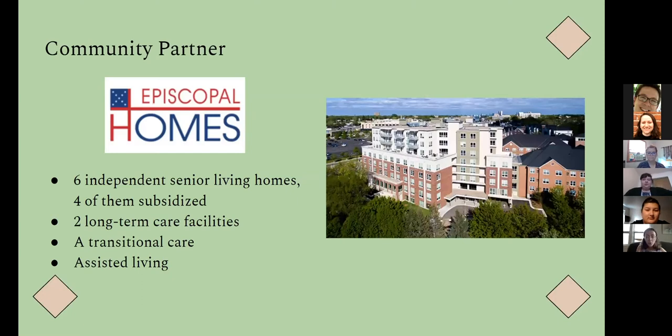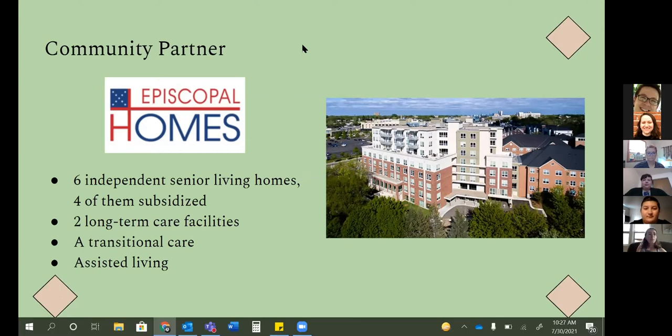Then we wanted to find a community partner who would be able to connect us to seniors. And Joel suggested Episcopal Homes, which I was actually familiar with because I've had family members who live there. I put a little bit of information about them on this slide. You can see that they offer a wide variety of care and serve people in all kinds of different situations in their lives. So we set up a meeting with them.